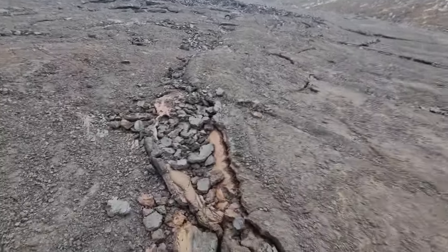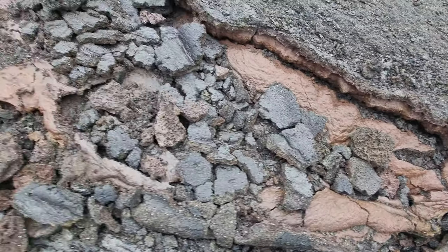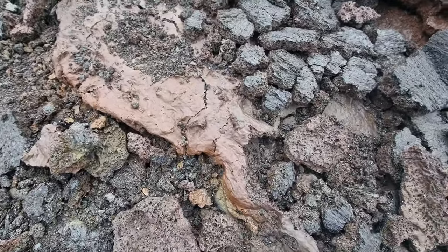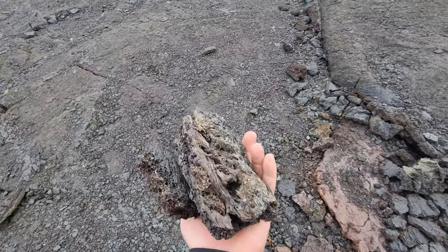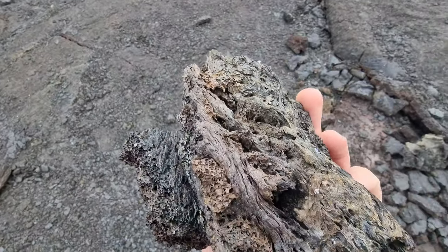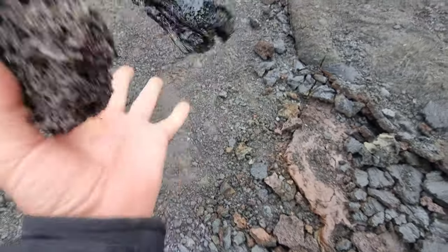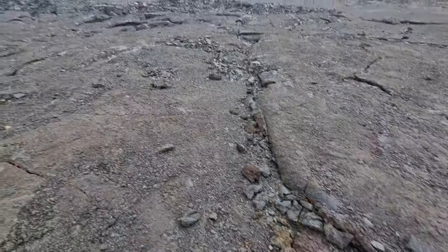Here is a reddish color. See? Very light, actually. It's not hard because there are lots of vesicles. There's a lot of air in it, you know. So it's not hard. It's very light.